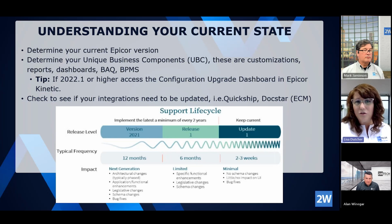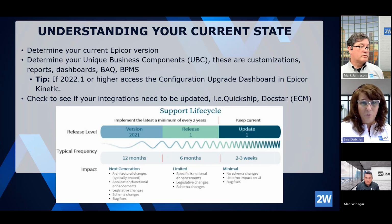The second thing I would recommend doing is determining what unique business components, UBCs, you have. These are the customizations, the dashboards, the reports, anything that you may have tweaked or adjusted. If you are in a version 2022.1 or higher, you can access the configuration upgrade dashboard in Epicor Kinetic and get a report of these. If you're lower than that, you may need to run the analyzer tool to get this list. Once you have this list, you'll be able to determine what needs to be upgraded. Do you need to upgrade all of these, or are some of these features now in the latest release and you don't need to bring them forward? So it's best to double check whether these customizations are in the newest release, or whether you still need to bring them forward. That information is on EpicWeb, right?